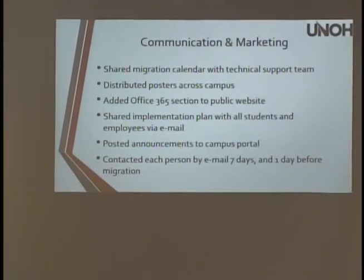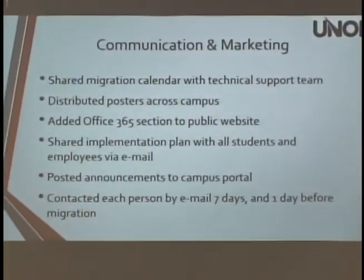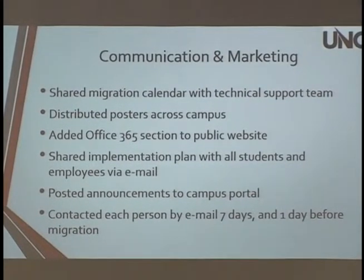Okay, so how do we get the word out? How do we tell everyone on campus that this big change is happening and why it's good? Well, if you're like me, you put together big posters and you have a typo in them and they go all over campus. So that was a wonderful thing, and I didn't realize it, and then it looked beautiful.